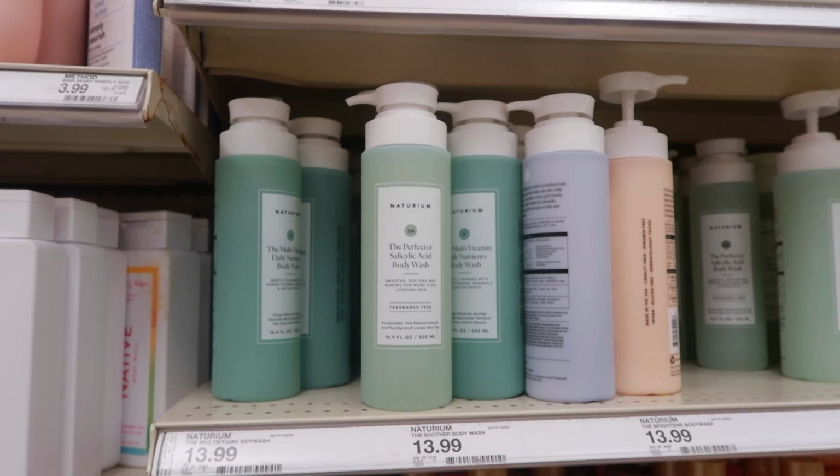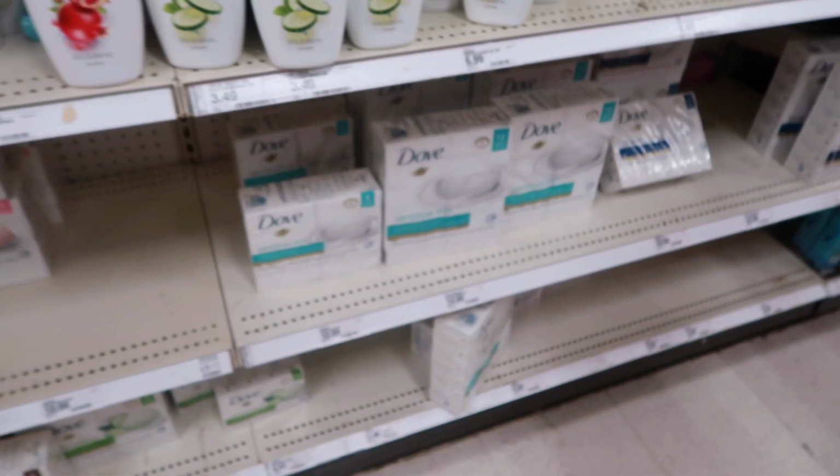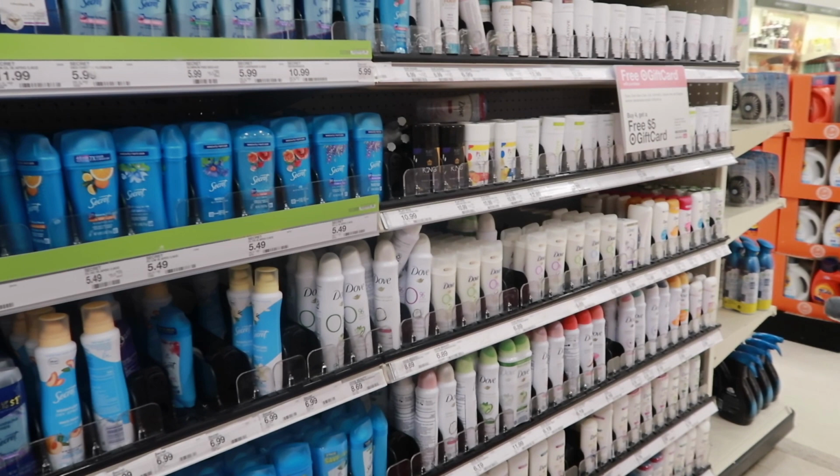I've also seen these a lot. I'm not sure if they're good, but this one has salicylic acid, so it would be really good for people with acne prone skin or bacne. Also for downstairs, I've heard that the Dove sensitive skin ones are good, so I'm gonna get some of the smaller packs. So I'm trying to switch over to just chlorophyll so I don't have to use deodorant.